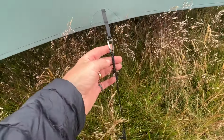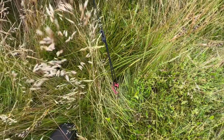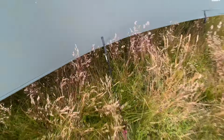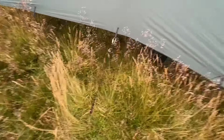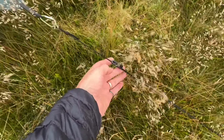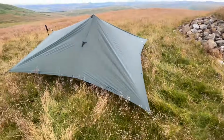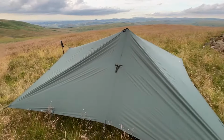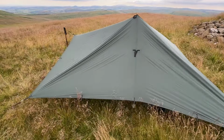I've got all my guy lines attached with a carabiner and then just a normal adjustable hitch, an adjustable tent line down to a peg. So I've got four small ones like that in the centre. Then I've got my four main ones, carabiner again, normal adjuster. Then I've got a longer line. Now I can lift this up by extending the walking pole and slackening the lines off. Or I could drop the pole and pull it even tighter to the floor in the wind.